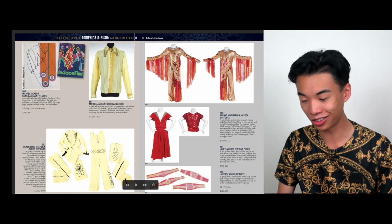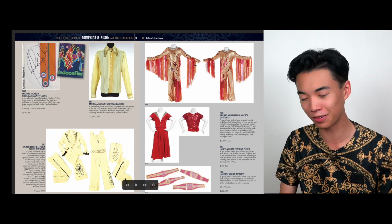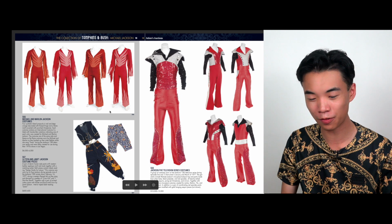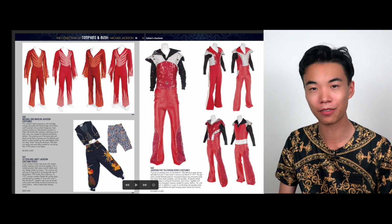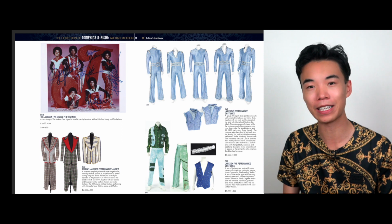We've got Janet Jackson costumes as well. And Michael, I'm not a fan of the eagle wings, so to speak. They're not really my style. Yeah, okay, they're okay, but I'm not a fan of the flames as well, as it's very set. It's almost like Flash Gordon costumes. I'm not a fan of the baby blue. However, look, they're very dated.